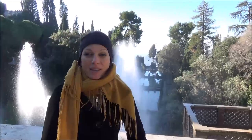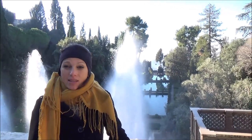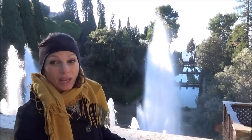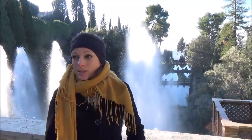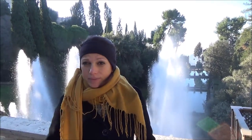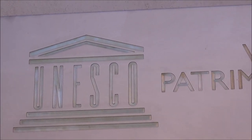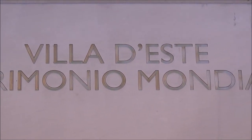Today we are in Rome, Tivoli. Exactly, we are in Villa d'Este. This is the masterpiece of the Italian Renaissance, and it's very, very beautiful. So we want to share with you some of the beauty of this place. The Villa d'Este is listed on the UNESCO World Heritage List.